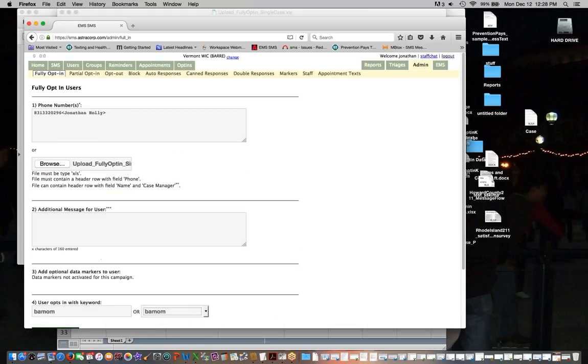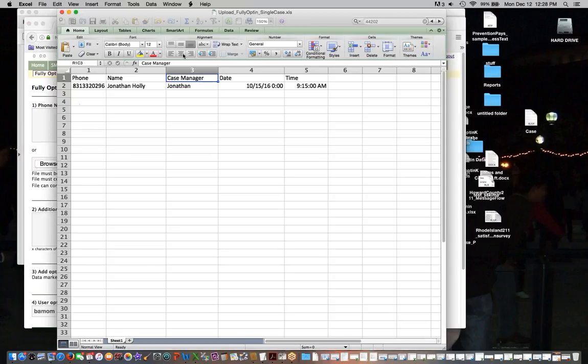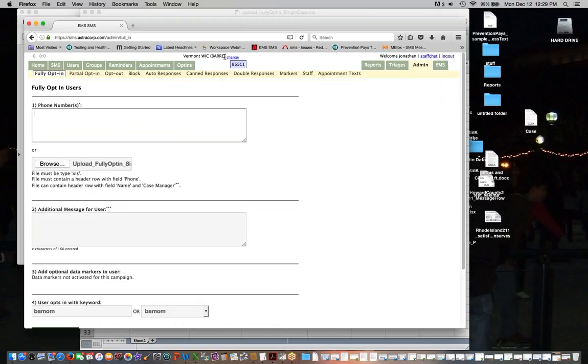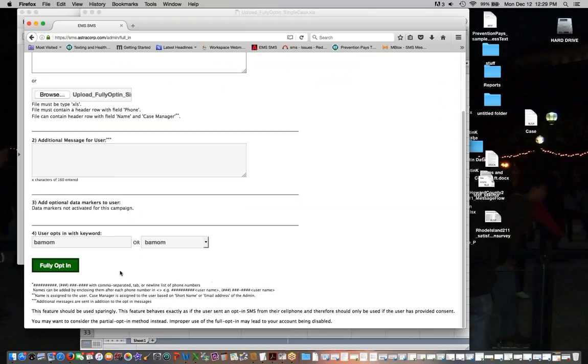Okay. So right now, what I'm going to do is I'm going to upload my client XLS file, which had the phone number, the name, and the case manager. Name and case manager are optional, but it must have a phone number. And I'm going to take that file and upload it and assign it the generic opt-in keyword for WIC Vermont BARE location. So this will not assign them a message track. This will just opt them in and give them an introductory text.